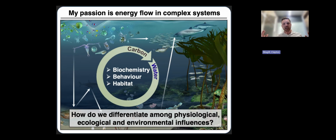What I end up doing is quickly becoming overwhelmed, where I start to think about how many things we're looking at all at once, and I start to feel stuck. How do we actually differentiate among these complex, simultaneously occurring signals that are tied to physiological or internal processes, ecological, environmental influences, which are external processes, and the interactions across those realms? I hope that what I can do today is convince you that one way to do this is looking at the organic matter that's actually serving as a lot of the carbon transport through these systems.